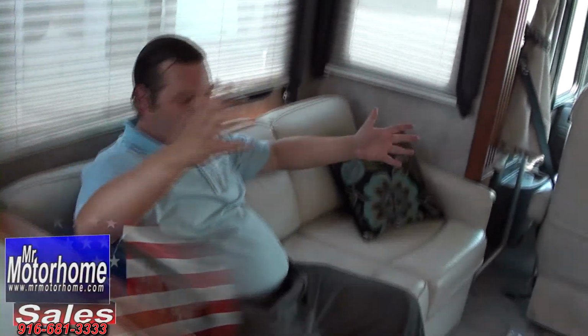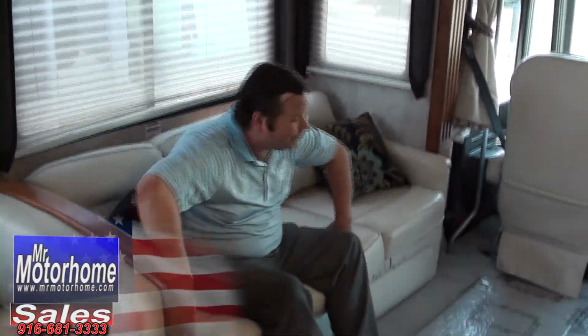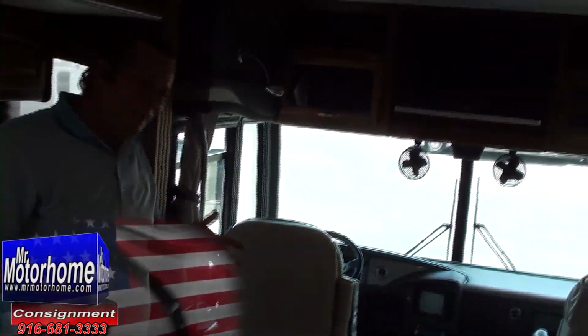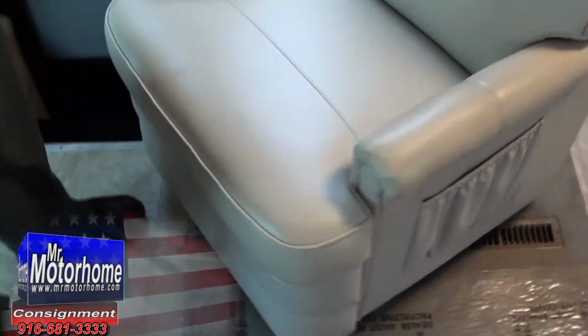You've got huge storage, a nice comfortable couch. It turns into a very nice comfortable bed. I'm talking about a comfortable couch, okay? Which really matters when you're like myself with a little bit bigger dimensions. You got your captain's chair here, which is fantastic for chatting with the drivers. Tons of storage space above your captain's chair, and it goes all the way around.